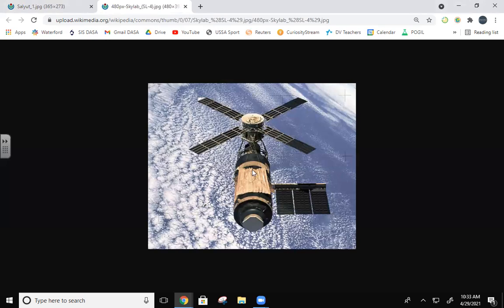I forgot to mention this thing right here. There was supposed to be another panel, a radiator array, that came off this side. There was supposed to be another one of these that comes off this side. This has radiators on it, which keeps the spacecraft cool.